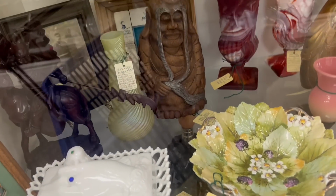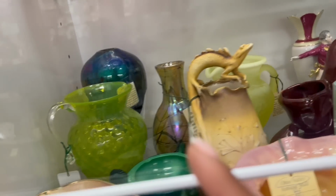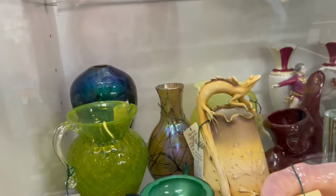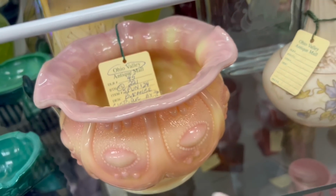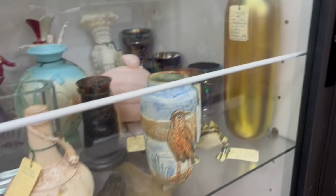That's kind of neat. I like the shape of those. And back there, a really crazy paperweight vase. Ooh, that's interesting. Iridescent. That's more my style. I love that. That's so gorgeous. I love the Burmese color. This is neat.